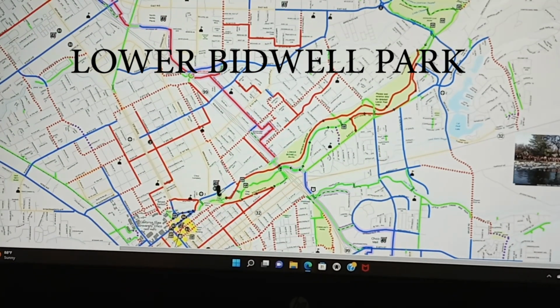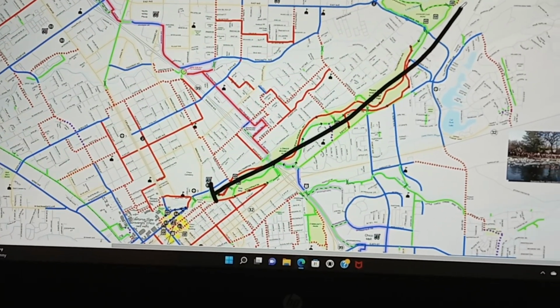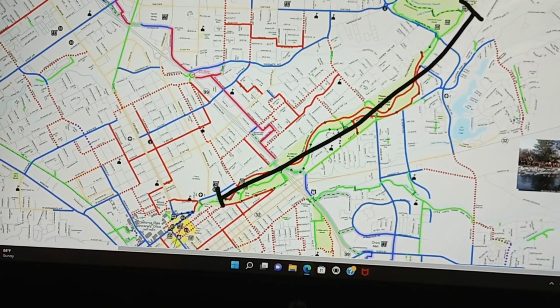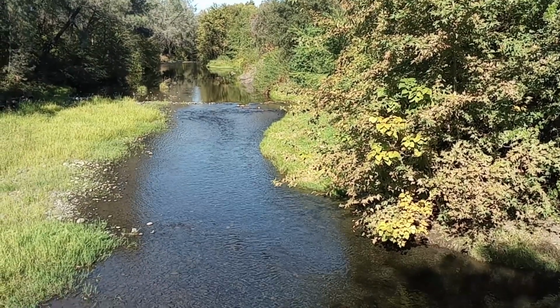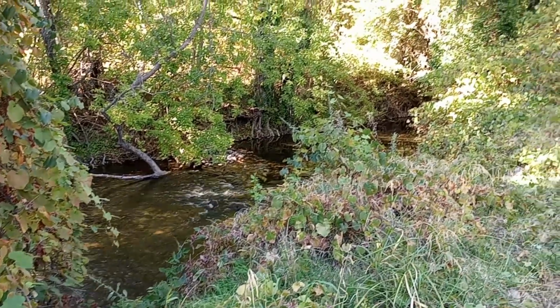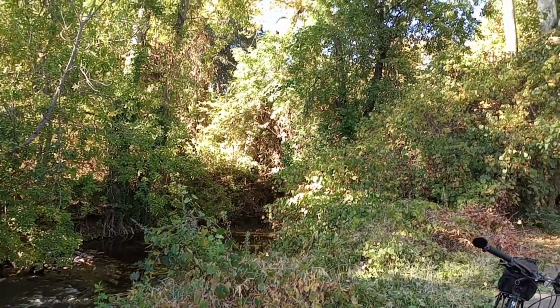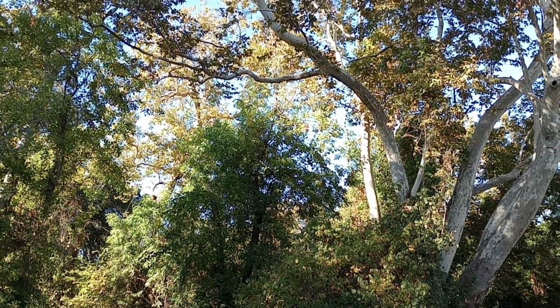It's a great place to ride, from 1 mile recreation area up to 5 mile recreation area. Lower Bidwell Park has a long, narrow shape. It follows Big Chico Creek. As a lot of you might know, part of the old Robin Hood movie with Errol Flynn was filmed here. They used Bidwell Park as Sherwood Forest.